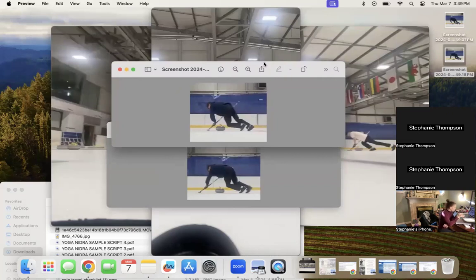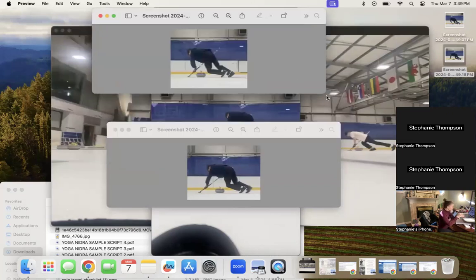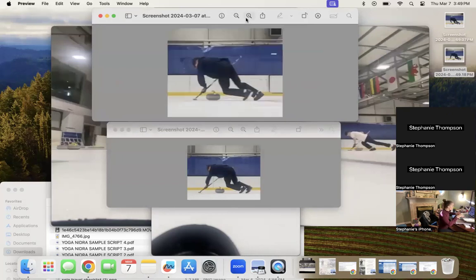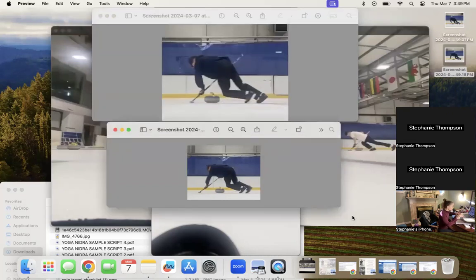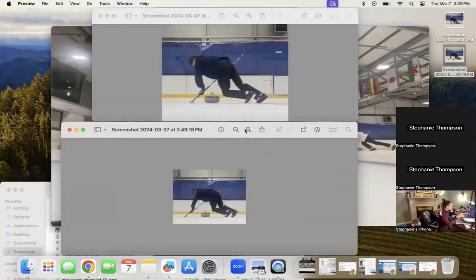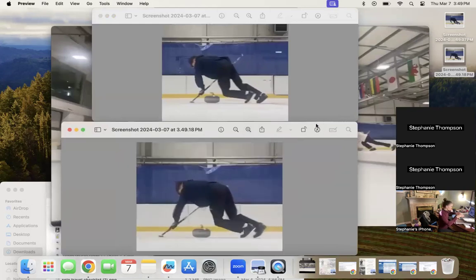Okay, so let's make these a little bit bigger. We're going crazy with this. Oh, it's not letting me zoom in a little bit more. Compare the two. Want to get a little bit bigger.